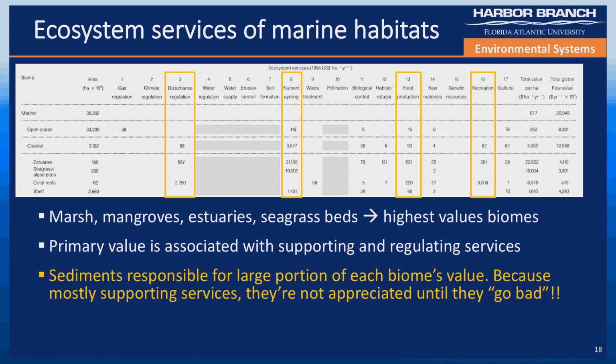And so now going back to that big chart, you'll have to take my word for it, but the wetlands are the biomes that have the absolute highest value of all the other systems compared to any terrestrial systems or anything like that. And beyond that, the primary value is actually associated with things like nutrient cycling. So the best ecological service that we can get off of the planet Earth is the nutrient cycling associated with wetlands. You know, things like food production, they're less than an order of magnitude of what we get from nutrient cycling.